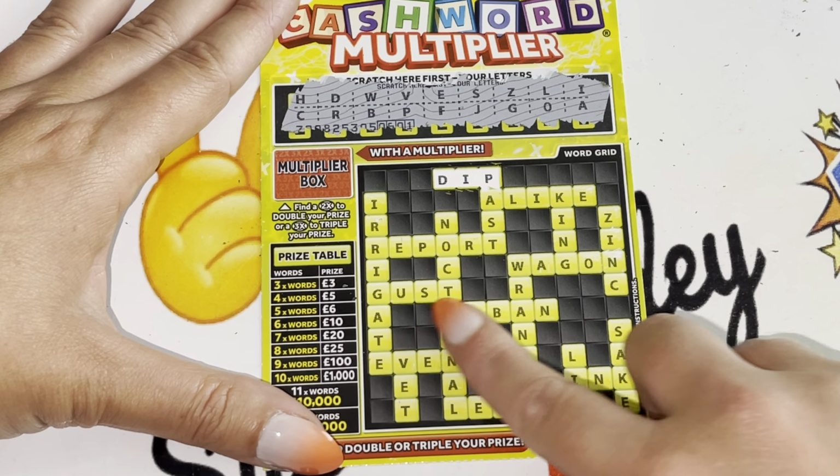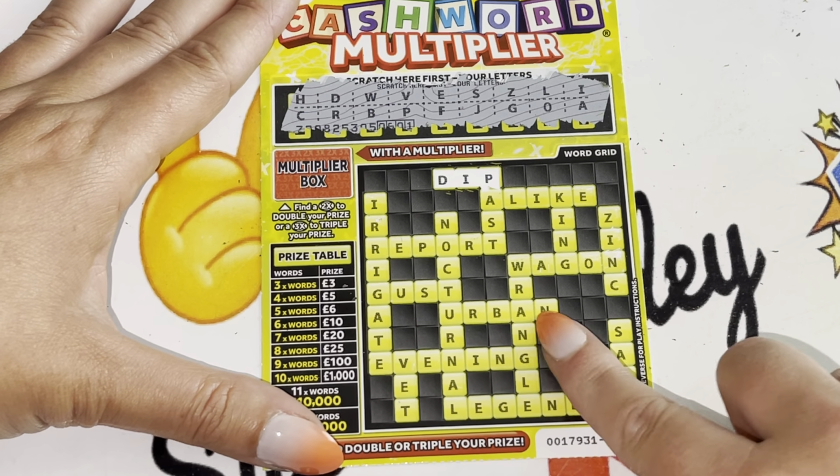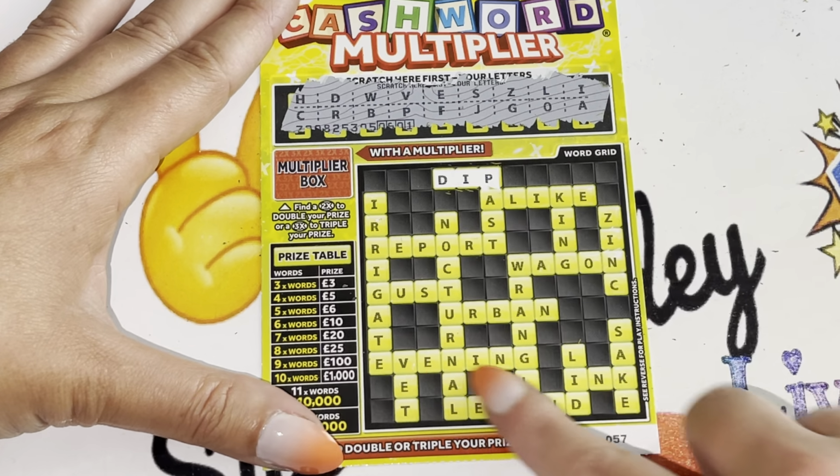No. N. Gust. G. No U. Urban. No U. Evening. E, V, E. There's no N. Ink, no. Legend, L E G E, no, there's no N. Oh God. Irrigate? Is it an irrigate? I double R I G A, oh, there's no T. Vet, no T. Nocturnal, no T. Past, no T. King, no K. Zinc, no N. Seek, no K.